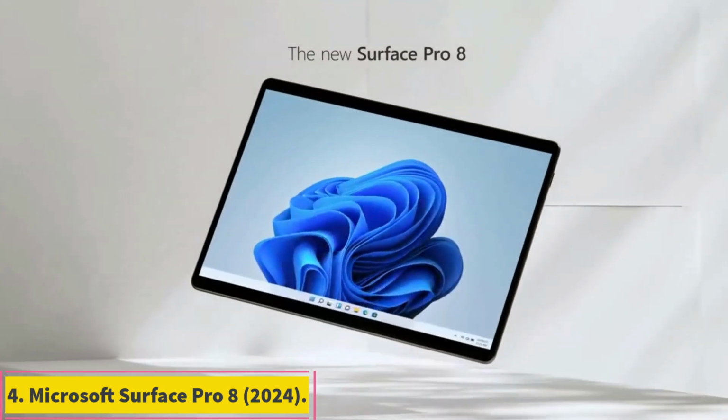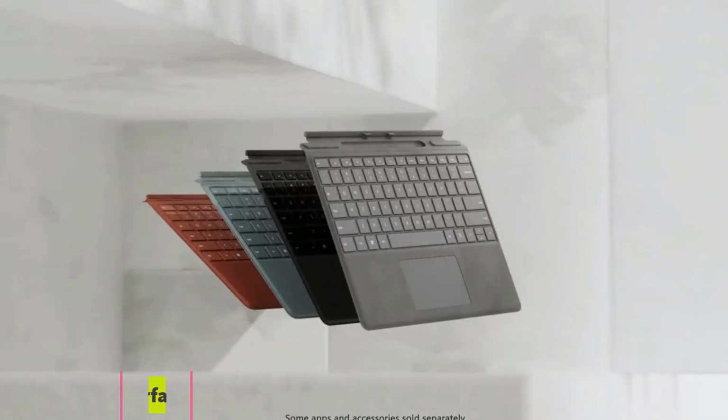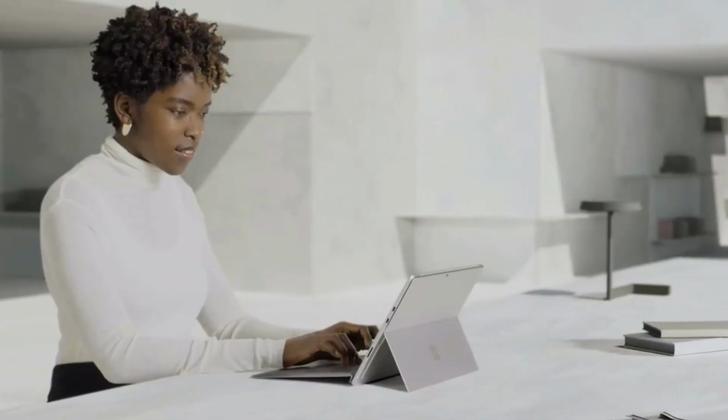Number 4. Microsoft Surface Pro 8, 2024. The best lightweight 2-in-1 tablet we've tested is the Microsoft Surface Pro 8, 2021.